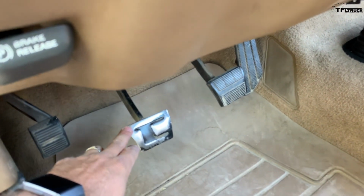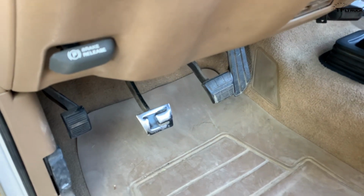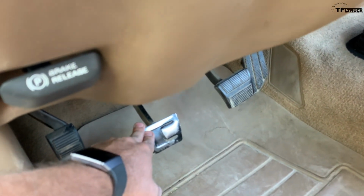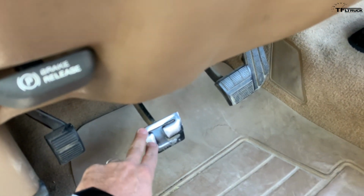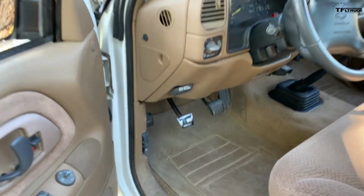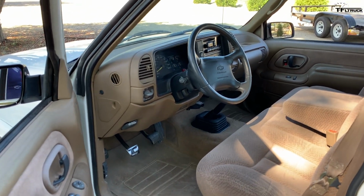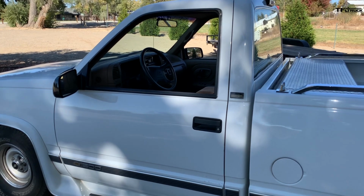And this truck has a little bit of a story, and I'll tell you the story as I go around it. But if you can see, there's no more rubber cover on this clutch pedal, and part of the reason is because this clutch is really stiff, so it's kind of a trucky transmission. So it's not really a sports car with an easily engageable clutch.